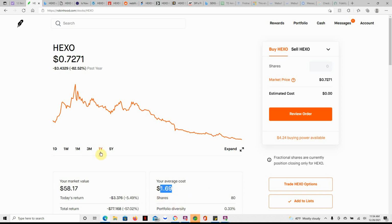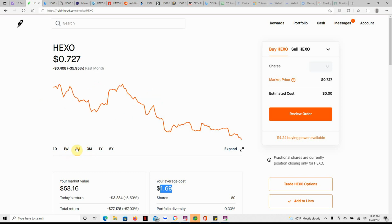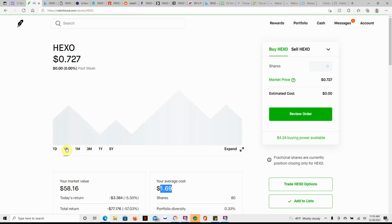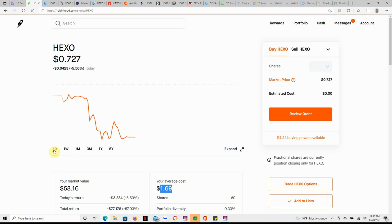But this is HEXO. This is a look at what they've done over the last year, so not too great. Down over 82%. The last 3 months, down over 63%. Last month, down over, we'll just call it 36%. And the last week, down over 11%. And here's a look at today, so it's just down on every level.